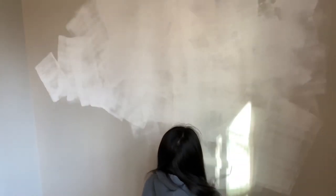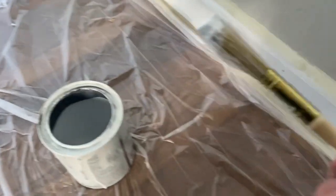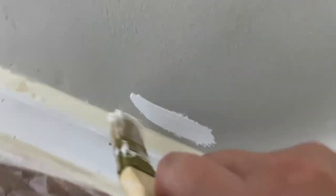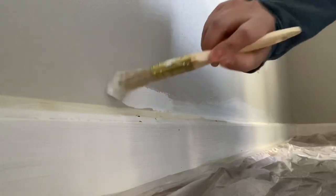But anyways, I went ahead and started priming my wall before I even taped my wall too. Yeah, I did a lot of stuff the wrong way, guys, so please don't look at this video as advice. Just focus on the transformation at the end.